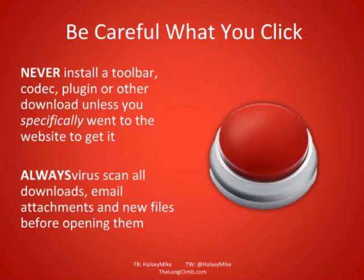And the third rule is to be very careful what you click. And I've picked a big red button here for a very good reason, because you really should never install a toolbar, a codec, a plugin, or anything else unless you specifically went to the website to get it.